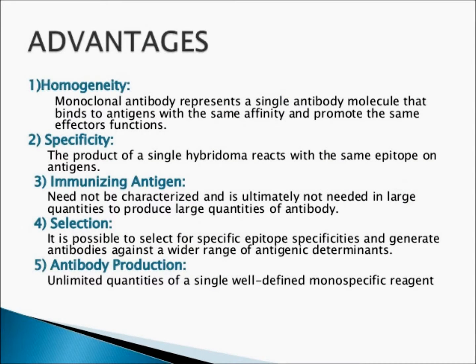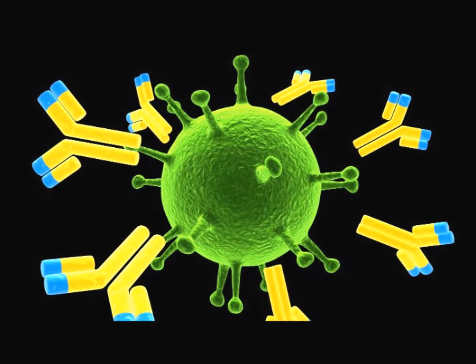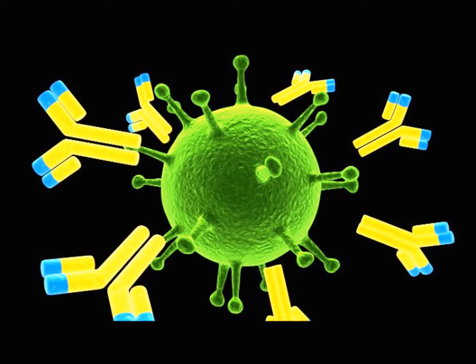As for the advantages of monoclonal antibodies, firstly, I'm going to talk about their homogeneity. The monoclonal antibodies represent a single antibody molecule that binds to the antigens with the same affinity and promotes the same effector functions. Their specificity: the product of a single hybridoma reacts with the same epitope on antigens. Their selection: it is possible to select for a specific epitope and generate antibodies against a wider range of antigenic determinants. Antibody production: unlimited quantities of a single well-defined monospecific reagent.